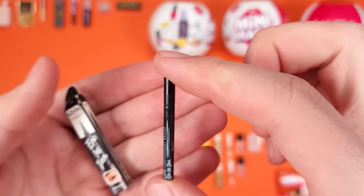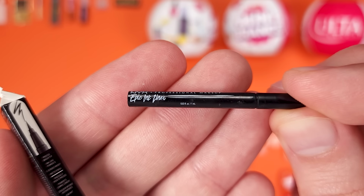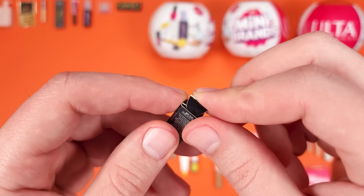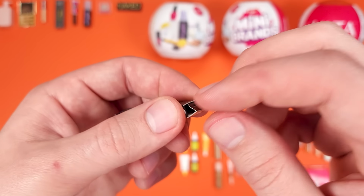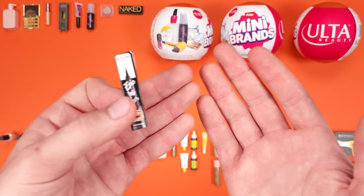Nope. Definitely doesn't open, but should I try to actually make this miniature functional? For that, I'll definitely need to get the real thing just to make sure I get it right. Mini Brands should come up with Sharpies in their original series. It all depends on what kind of deals they can get with those companies.